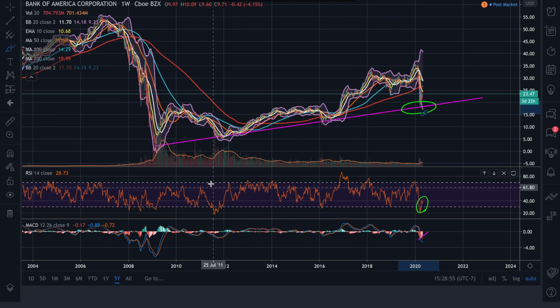Now, one thing that I did want to point out is we are currently trading below the 200-day moving average. This is this red line right over here. That is not a bullish thing. However, can we expect to move above that? There is a fair chance that we do.